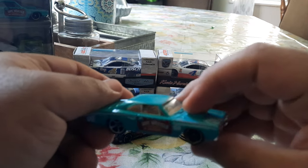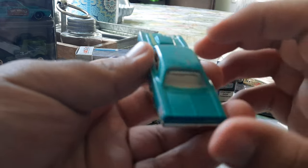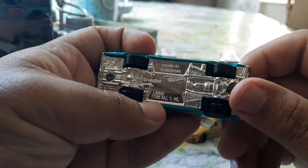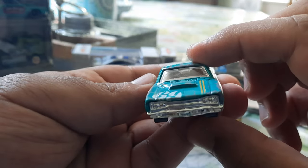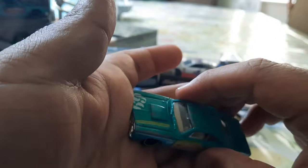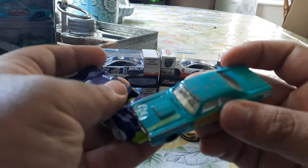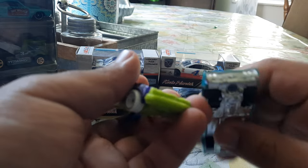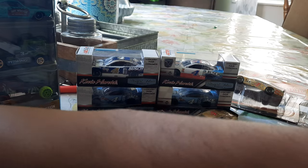Got me a Hot Wheels '69 Dodge Coronet. That's been out since 2008, pretty much. A 2008 casting. '69 Dodge Coronet Super Bee. El Segundo, California Scrapyard. Oh yeah, this car is ready to be bashing or cruising in the Demolition Derby. You see this car hitting a speed bump or crashing into it, basically ending its misery. Hot Wheels Demolition Derby must be really fun.